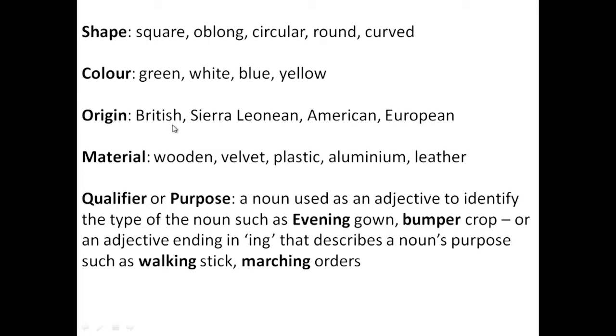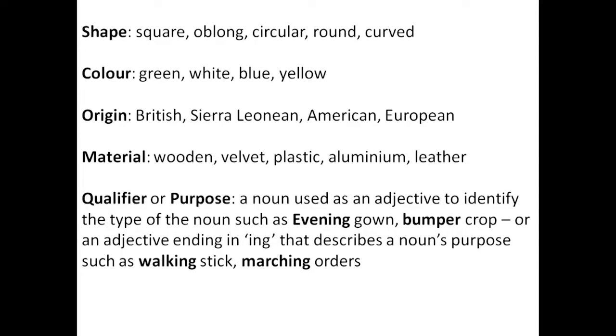Then again, we have adjective of origin. When we mean origin, we are actually pointing at things. We are referring to where things emanate, come from. So we'll say, for instance, a British watch, a Sierra Leonean idea, an American bag, a European movement. All this has to do with the origin, the area, shall I say, the place where a thing emanates from. So that, again, we refer to as adjective of origin. If they are among a list of three or four or five words that together describe a nearby noun, it should be the seventh element to consider.